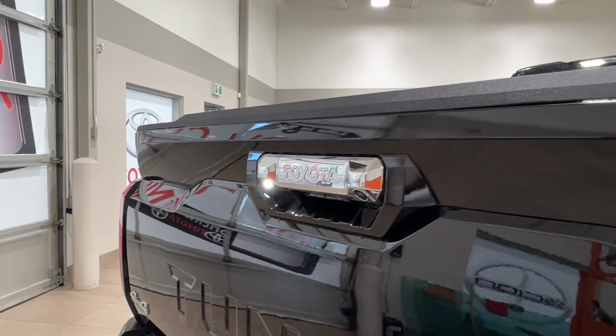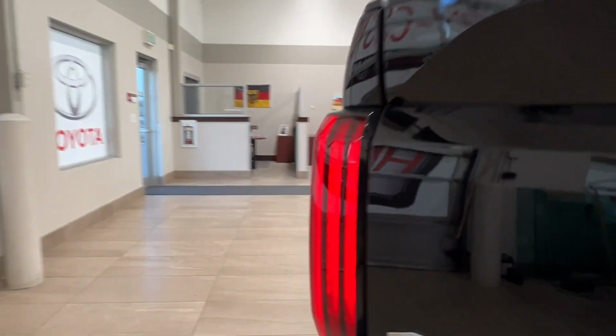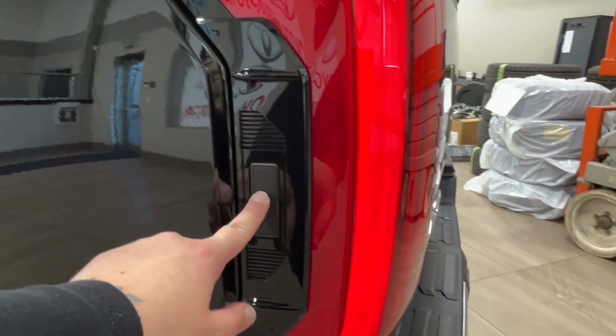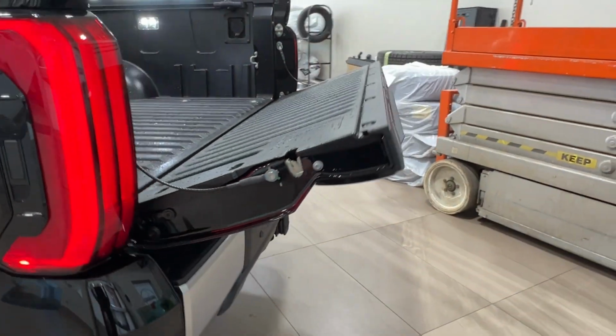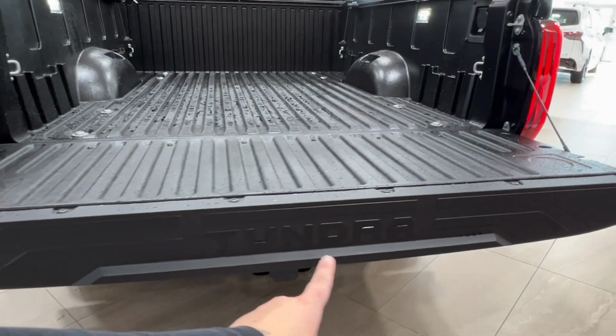To open up the bed itself, there's a couple different methods. One is to reach into the handle and press the button. You can press the button on the key fob, or if you go over to your rear driver's side taillight, you'll find a button there. Give that guy a press, and it will automatically come down for you. Once again, Tundra logo across the back here.